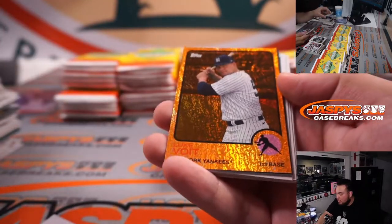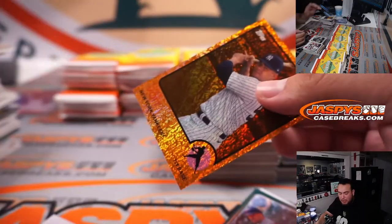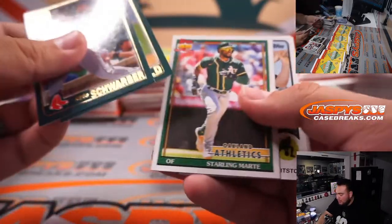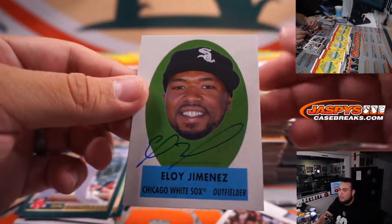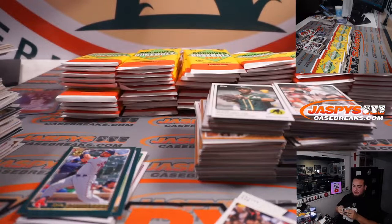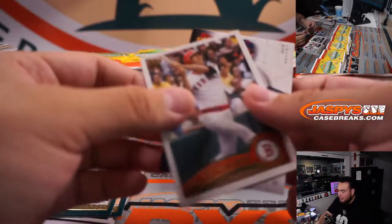Ooh, look at this. Whoa. Orange, 15 of 15 Luke Voigt. That's a nice one. And have I gotten my second autograph already? Oh, there it is. Eloy Jimenez, little big head, Eloy autograph, numbered to 249. Awesome. Almost got nervous there for a second. This one actually had three of them, so on average they're 2 to 3, it looks like.